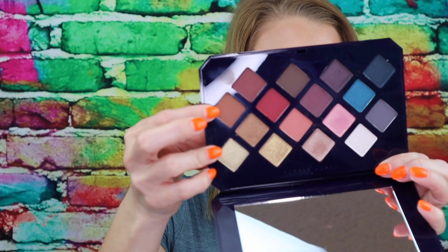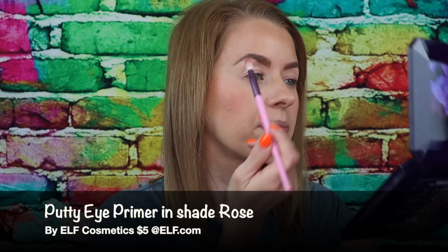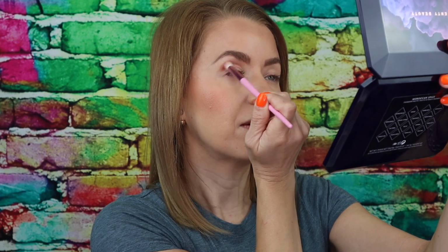I'm gonna go in with this shade right here and I'm going to apply that directly into my crease. I also wanna mention that I've already primed my eyelids with the e.l.f. Eye Putty Primer, and I will leave which shade I'm wearing in that, ooh, that's pigmented, down below so that you guys can reference that.